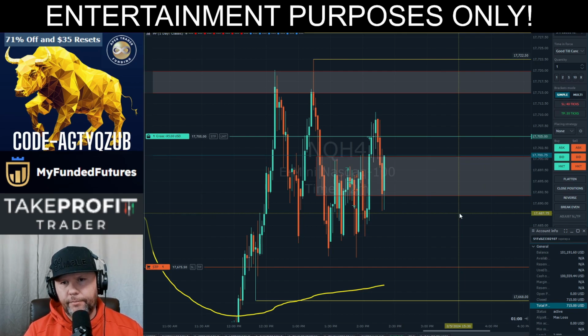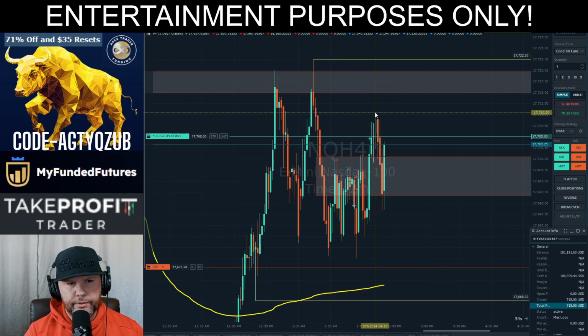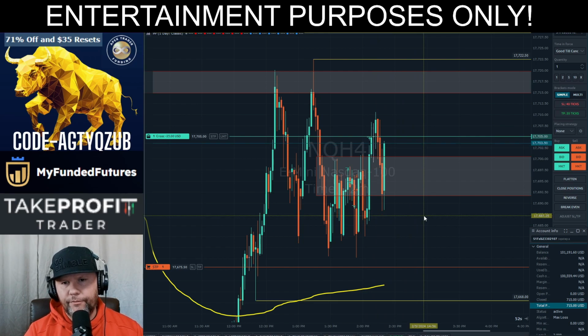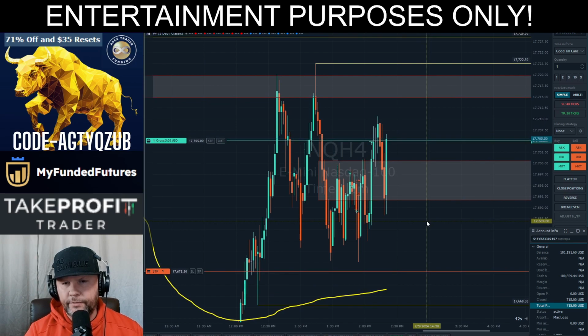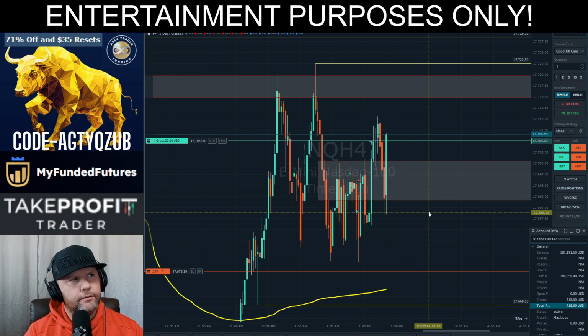So if we do get back above this swing here, we will break even stop this thing. I know I said here, but since we created a new swing, that is now following the rules, and so that's what we'll do. Rippy, rippy, rippy. I guess we should have added to our position. It's always in hindsight, right? In hindsight, we should have added right here at the bottom of this wick.